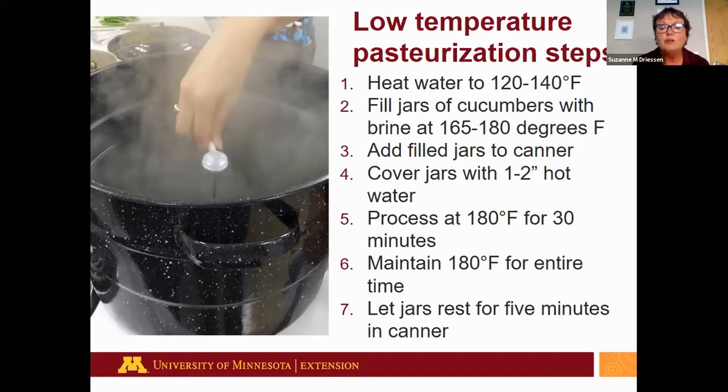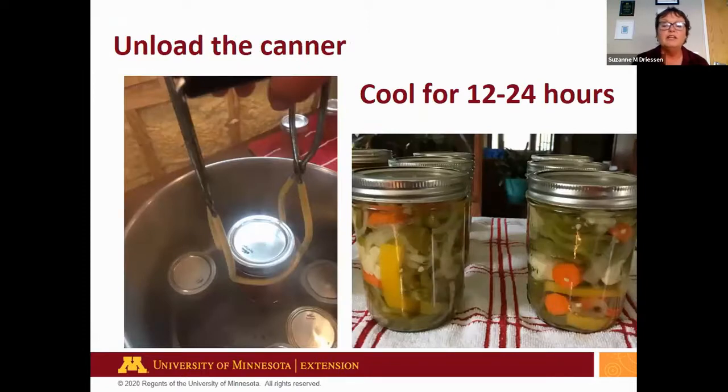So then once 30 minutes are up, you're going to remove your lid from the canner, and then again, let it rest for 5 minutes before you take it out of the canner. And then when you're ready to unload the canner, use a jar lifter shown in the photo on the left, and you remove one jar at a time. You always want to make sure that jars are kept upright in one straight motion. Don't tilt or tip them, because that could actually break the seal.